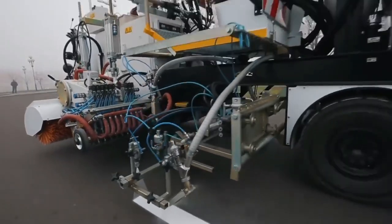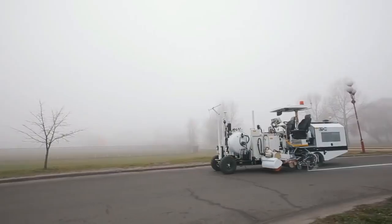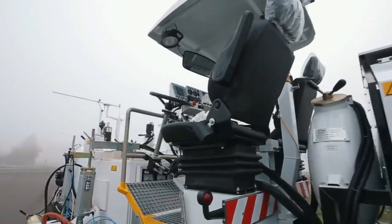Change their profile and drawing. Working speed is 15 km per hour. Transport speed reaches 12 km an hour. Served by two people, however, it can also work without an operator.